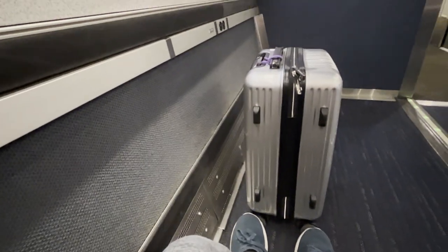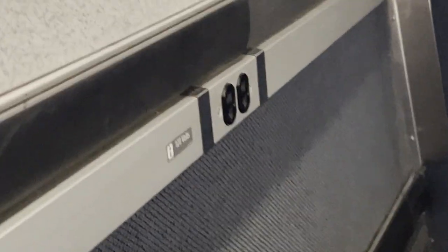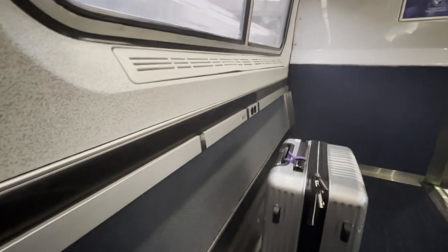So let's take a quick look around our seat. The seat I've chosen is located near the vestibule, and it features an astronomical amount of legroom. Another additional benefit of this seat is that we get not only two, but four power sockets, due to there being no seat in front of us.